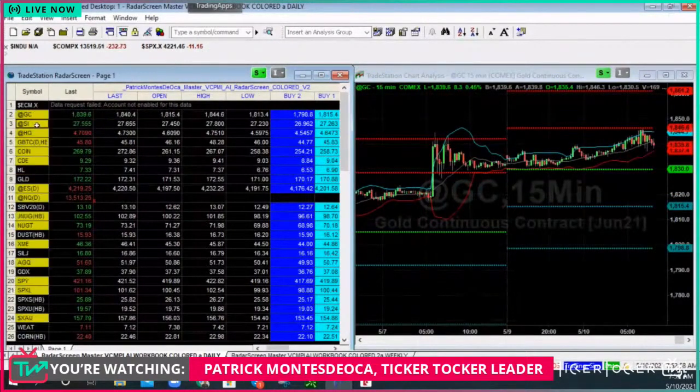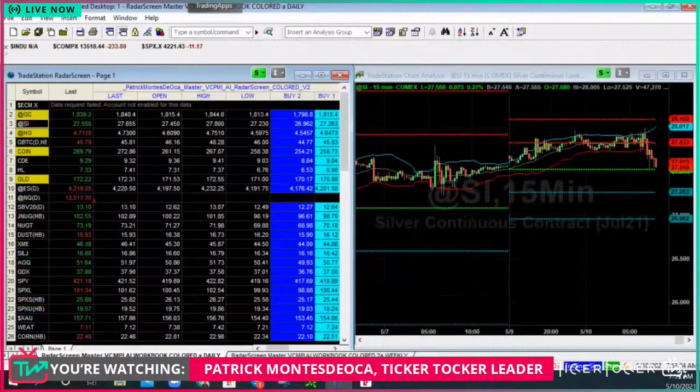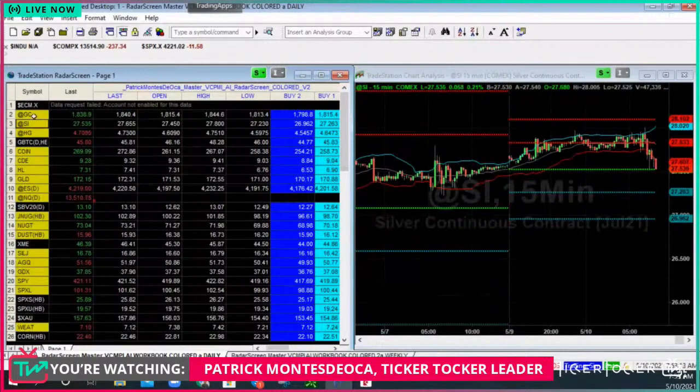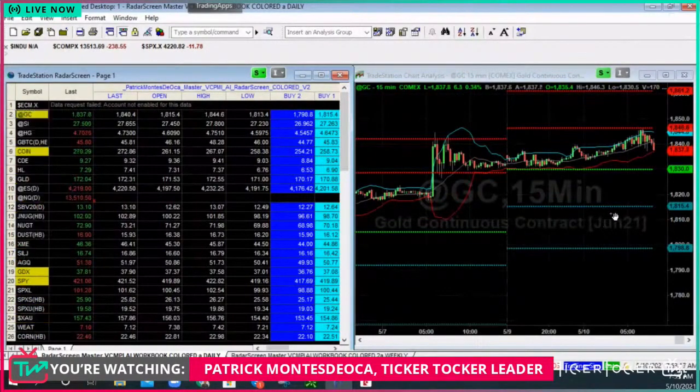So you want to maintain this position here for the time being. Again, until ideally the price comes down into the blue levels, ideally harmonically aligned between the daily, the weekly, and the monthly.